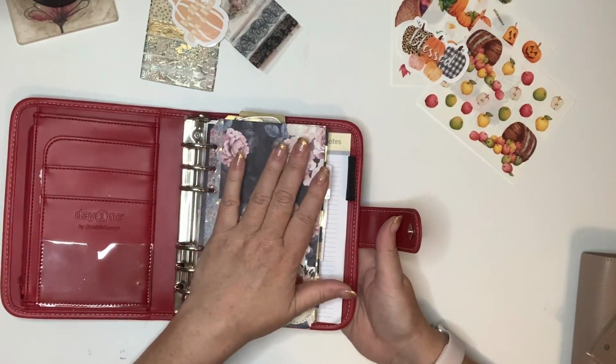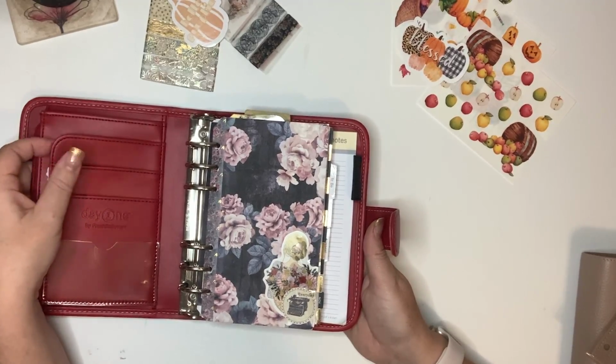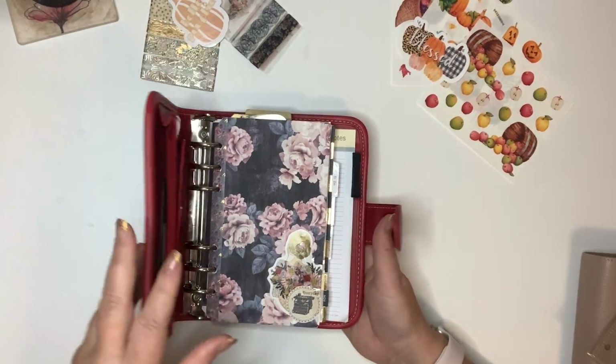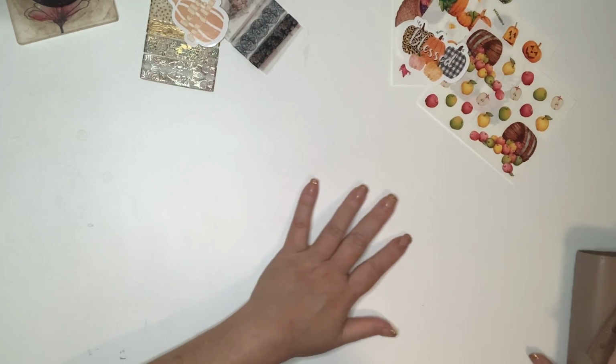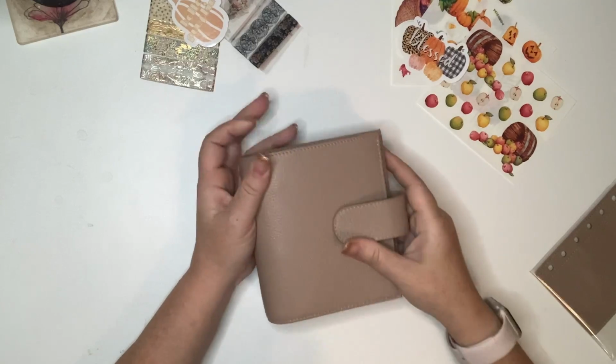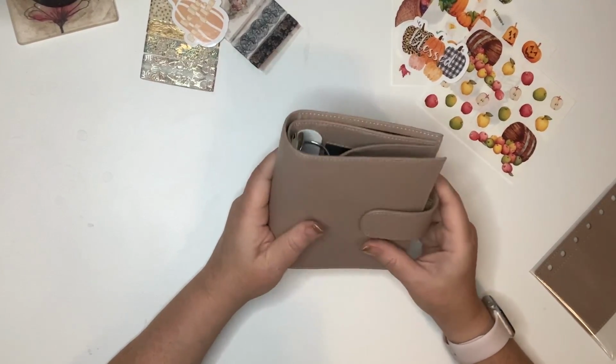I normally just work out of it here at home on my desk, but sometimes I will take it with me. This one is not changing. I feel pretty good about this. Just talking this out is really helping me. I just really like this one. I can't wait to set it up.